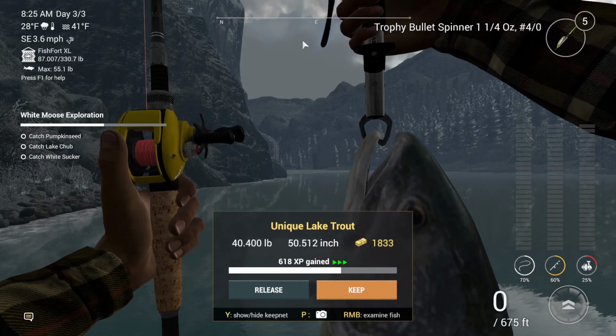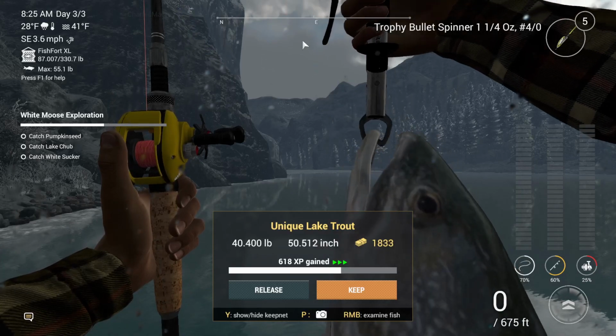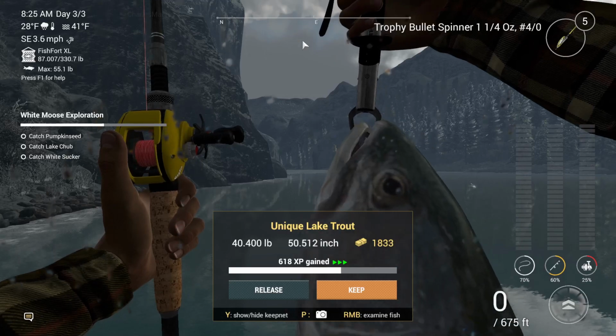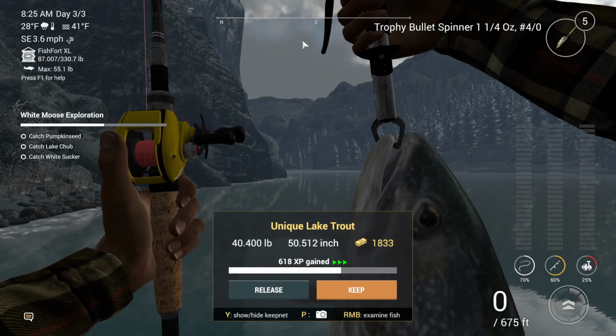And we coming from White Moose Lake. This is one of my favorite lakes, I spent the most time at this lake. It's good money in a good amount of time, and every now and then, if your keep net can hold it, you'll catch these unique lake trout.